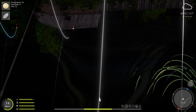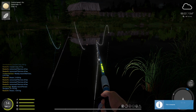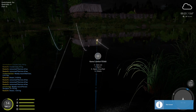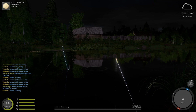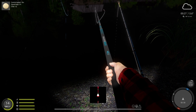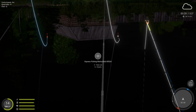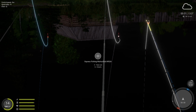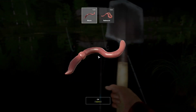Decent bream here. 1 kilo. Just kind of reset everything there. Nice, 3 red worms.